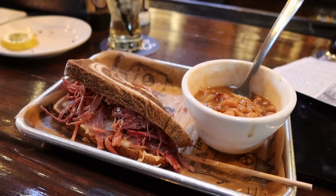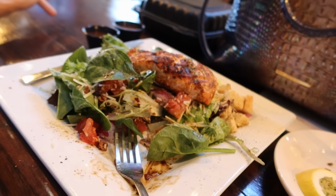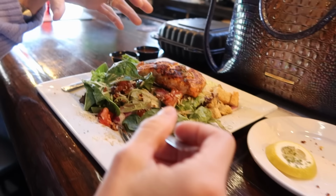Well, here's the verdict on the food. My sandwich is awesome. This corned beef is house made. They make it right here. The beans, lots of onion and bacon, just the way I like them. How's your salmon? My salmon salad was awesome because the salmon itself was nice and juicy, and the salad was great. It had the kind of greens I like, and it has bacon on it too. And bacon with a salmon salad. I know you were wondering about that, but I actually liked it together. I mean, bacon's so good on everything. But this is like dry bacon. I don't know. It's still good.